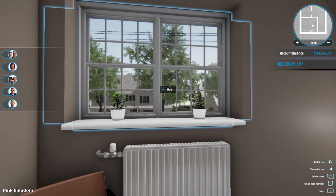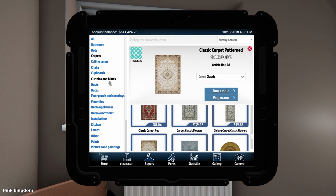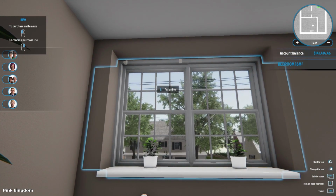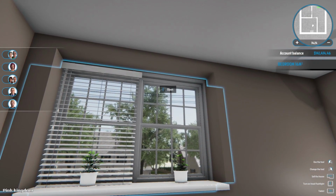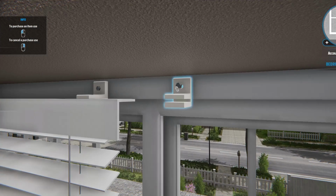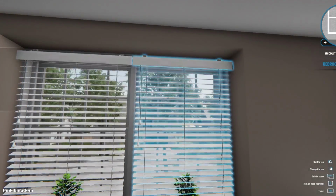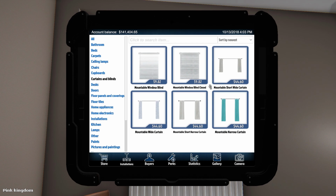Okay. So, blinds. Let's do an open blind. This would be a nice double-blinded window because it's so big, which I really like that you can do that. That's great. There we go. And now we need to find something to put over that. A short wide. This one.